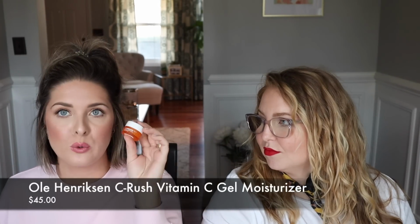This is a sample size of the Ole Henriksen Truth C-Rush Brightening Gel Cream. This was given to me in a Sephora order as a 100-point perk, and it smells like a dreamsicle creamsicle. It is a gel cream, and when I think of gels, I think not hydrating. I think they're more for oily skin people, but I have kind of combo skin, and it works for me. I went out and bought the full size. I use it occasionally. I do not like to use it during the daytime as a daytime moisturizer because it is vitamin C.